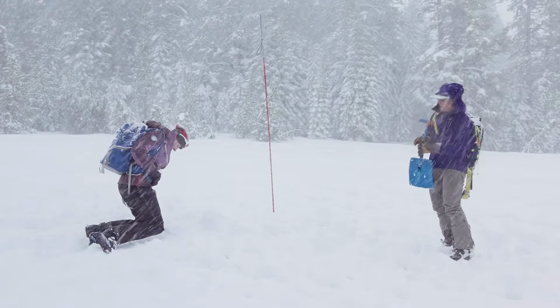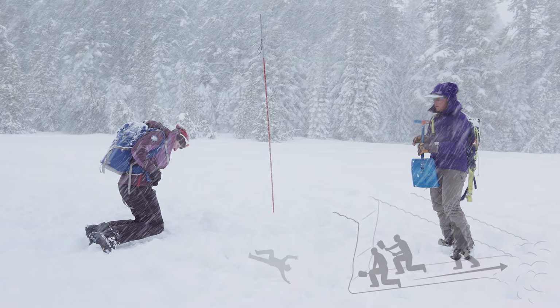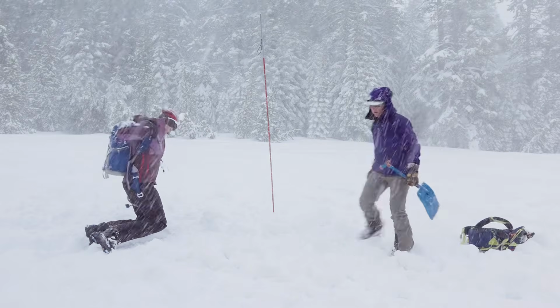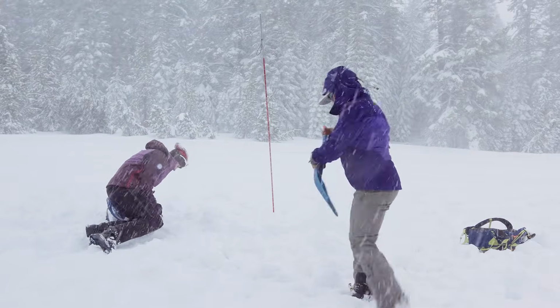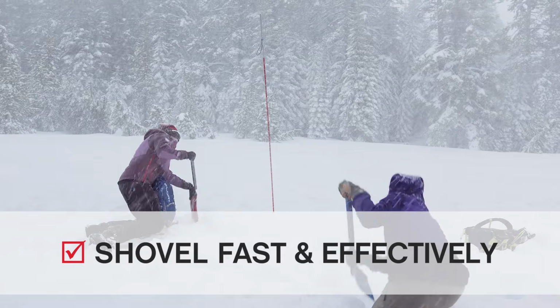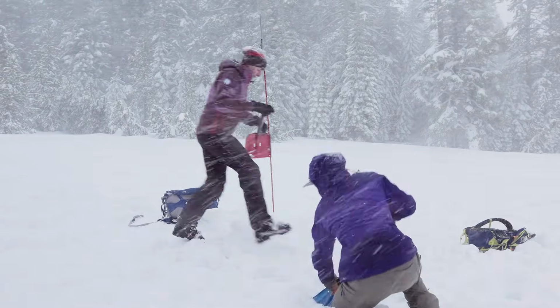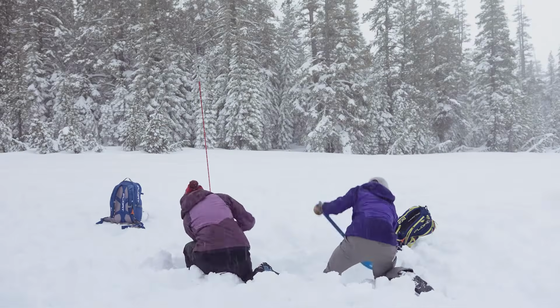Before you dig, visualize where the person is buried based on the probe strike, and plan the best place to dig and decide where to move snow. Step away from the probe about 1.5 times the burial depth and dig into the slope. There are several shoveling techniques out there. The most important things are to dig systematically, dig efficiently, and dig hard.